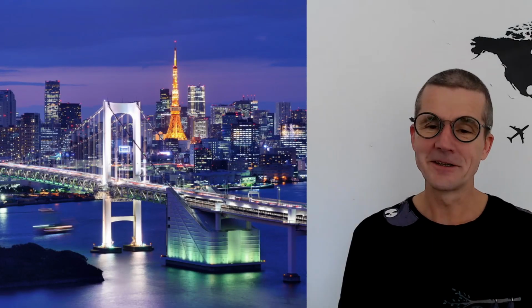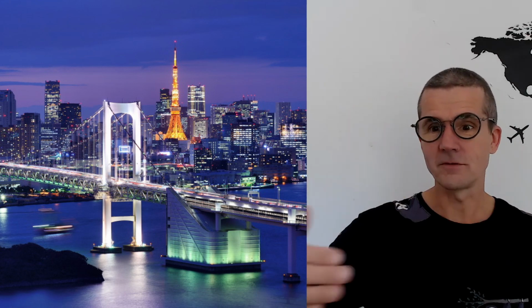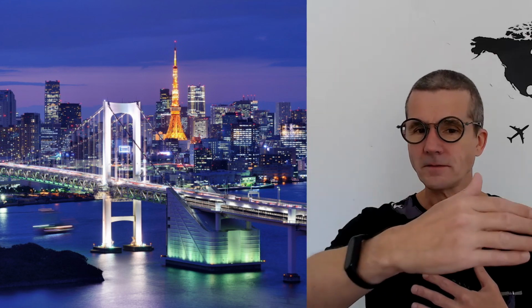Okay, I will tell you. This is Tokyo. So this is Tokyo at night, and the picture is taken of the river in Tokyo. I don't know what the name of the river is in Tokyo. If you know the name of the river, just please tell me in the comments.